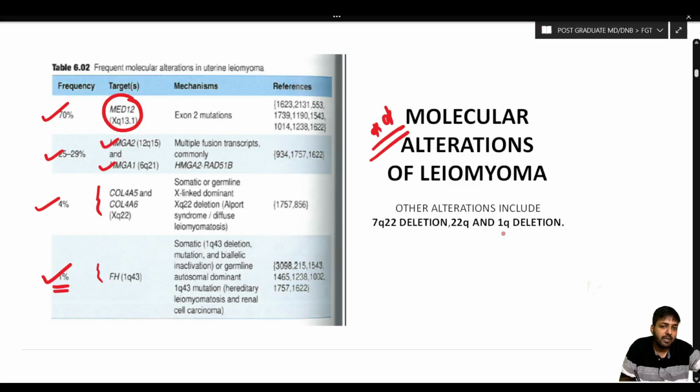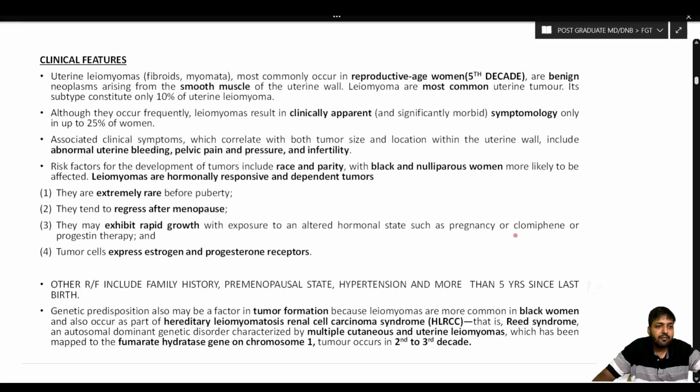Now, in addition to these common mutations, we also have alterations like 7q22 deletion, 22q as well as 1q deletion. So these are the other alterations which are seen in leiomyoma. Now clinically, the uterine leiomyomas, also called fibroids or myomata, most commonly occur in reproductive age group women, usually in the 5th decade of life, and they are benign neoplasms arising from the smooth muscles of the uterine wall.